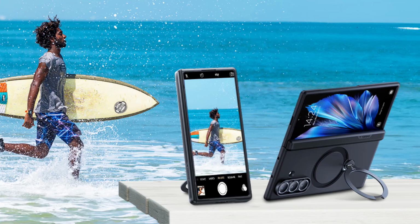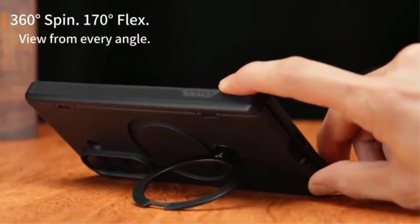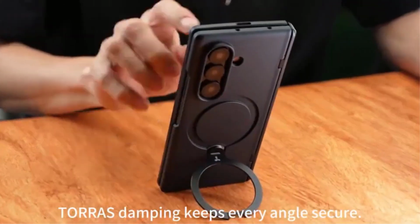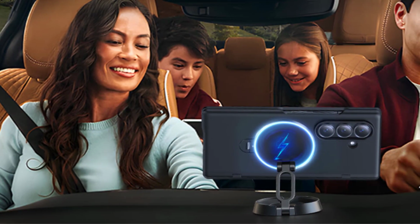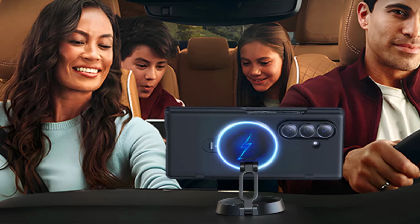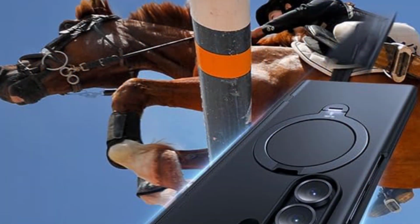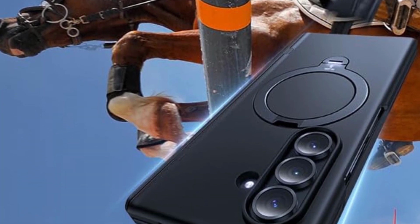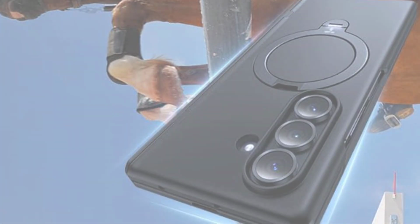Even though the Z Fold 7 doesn't natively support MagSafe, this case makes it work. The powerful built-in magnetic ring snaps right into place on magnetic mounts and wireless chargers, ensuring a solid connection every time with no slips or guessing. And you're not sacrificing protection either. This case is military-grade tough, with reinforced corners, hinge protection, and raised edges around the screen and camera. It even includes 2 screen films, so you're protected out of the box.